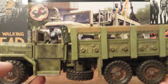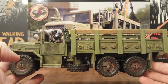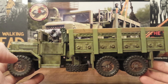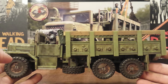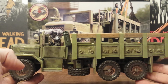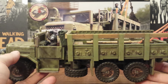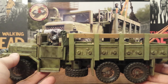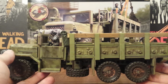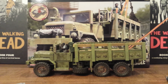So all in all, the final product of this build is really great, but putting it together is a little bit of a pain, and it took me between two and three hours, about 2.5 hours you might say. So if you pick this up, get ready to put some time into building it. But all in all, if you collect these building sets, I think this is a must pick up. High recommendation in my book, and really makes me look forward to seeing what other kinds of vehicles McFarlane has planned in the future for these Walking Dead building sets.